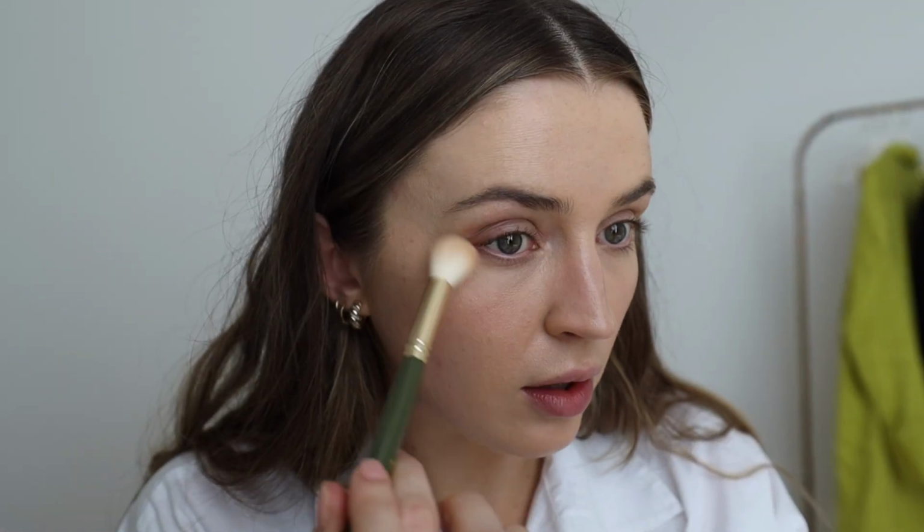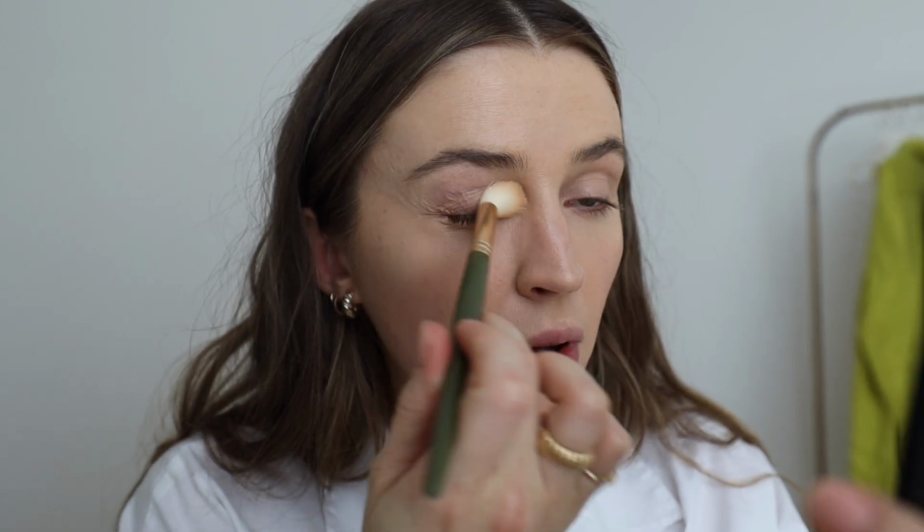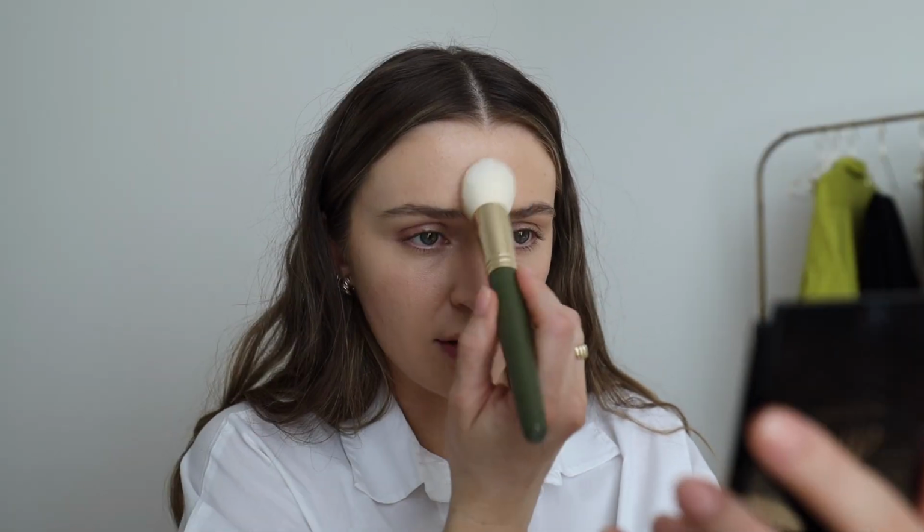I'm gonna use a small brush. This is the Katie Jane Hughes 08 brush, and I'm gonna take a big one. This is the Katie Jane Hughes 01 brush. I'm going to apply the powder with the small brush in this little area. This was a great shade match for me as well. I'm just gonna take a general dusting with the bigger brush and just put that on the forehead. A little sweep over. It looks great, honestly.